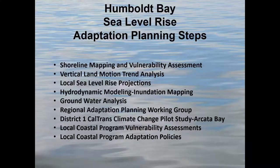And so there's been a number of efforts that have been in play on Humboldt Bay. The first one was the shoreline mapping and assessment. Then a vertical land motion trend analysis done by Cascadia Geosciences, as Joel mentioned, combined with local sea level rise projections that were developed to take into account the vertical land motion and regional elevation changes. And we used those projections, the scenario based high projections, for all of the work on Humboldt Bay.